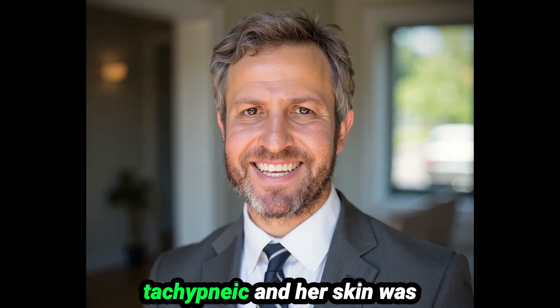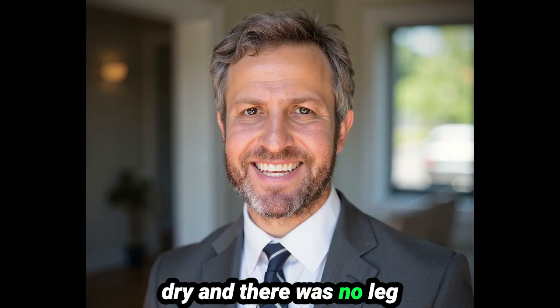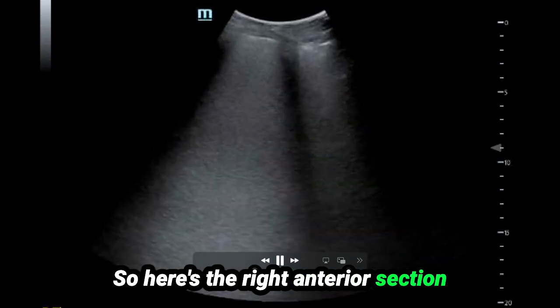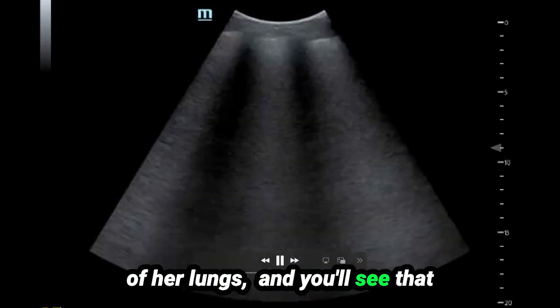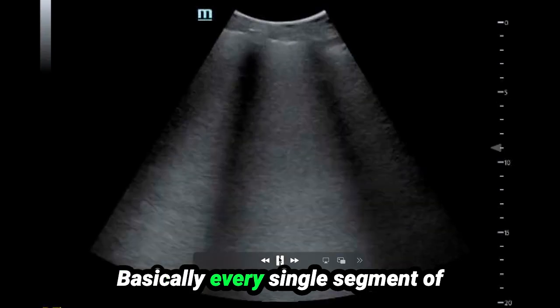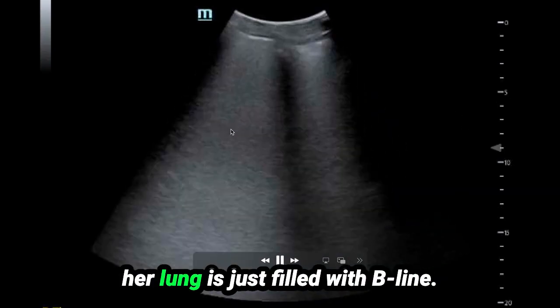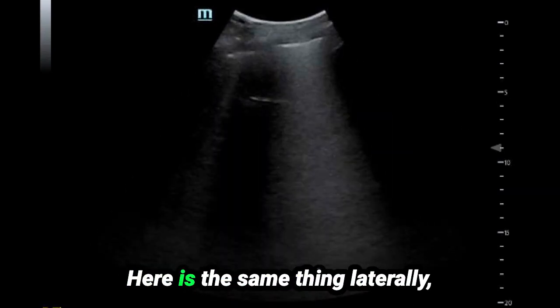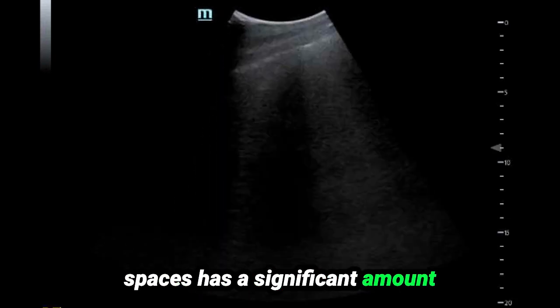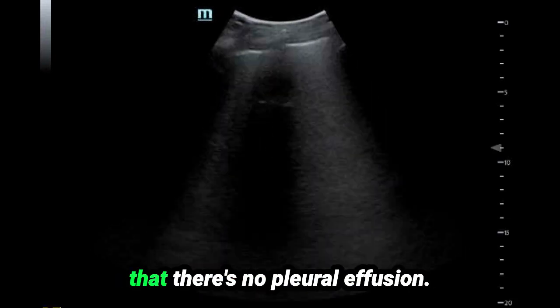She was clearly tachypneic and her skin was dry, and there was no leg swelling, and she really didn't appear volume overloaded. So here's the right anterior section of her lungs, and you'll see that there are very confluent B lines. Basically, every single segment of her lung is just filled with B lines. Here's the same thing laterally, where every single one of the spaces has a significant amount of B lines. You saw at the end that there's no pleural effusion.